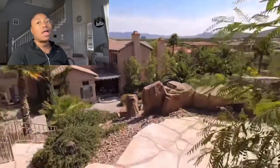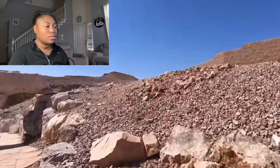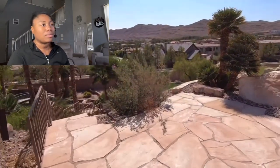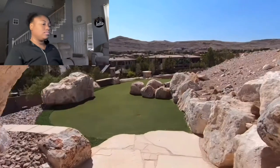Because my babies, they gonna climb. They gonna climb some stairs. They can't stop climbing these stairs. They climb up and down. I can't do that for my baby. My babies, no. What is that? Is that a slide? Don't tell me that's a slide. The way that is just decked out. Like, look at this. And then they have a golf course.